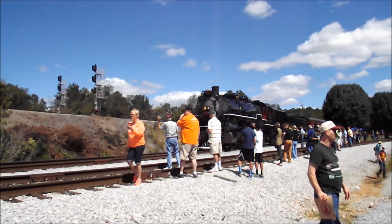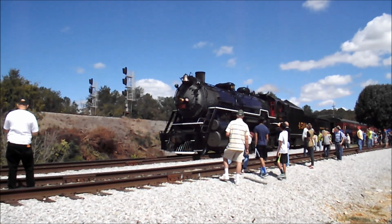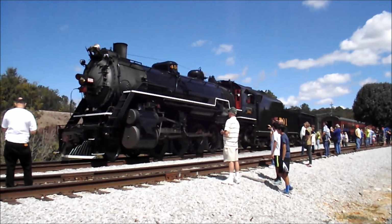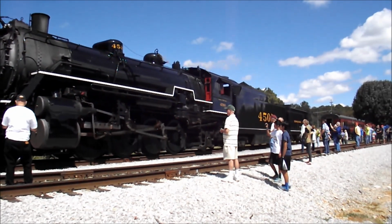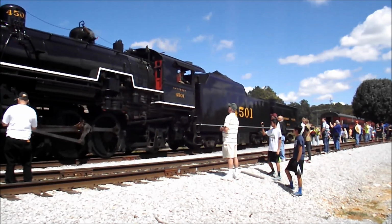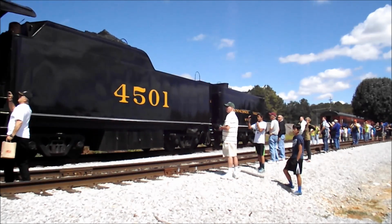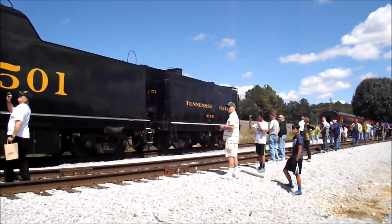After 4501 was uncoupled from the train and moved off to the side, it was eventually determined that she was not going to be able to pull the final trip to Cleveland, Tennessee that afternoon due to her bad coal and the damage to her grates. NS 6920 was pulled out of the display yard and would pull the final trip to Cleveland that afternoon.